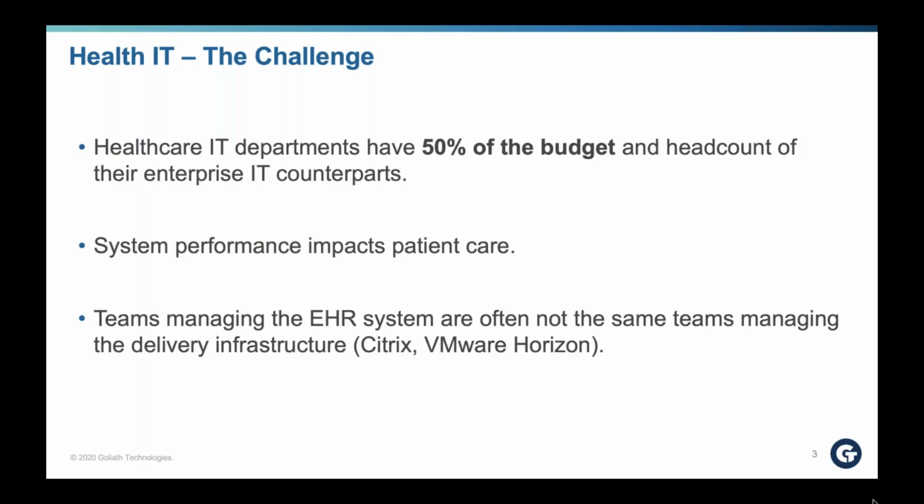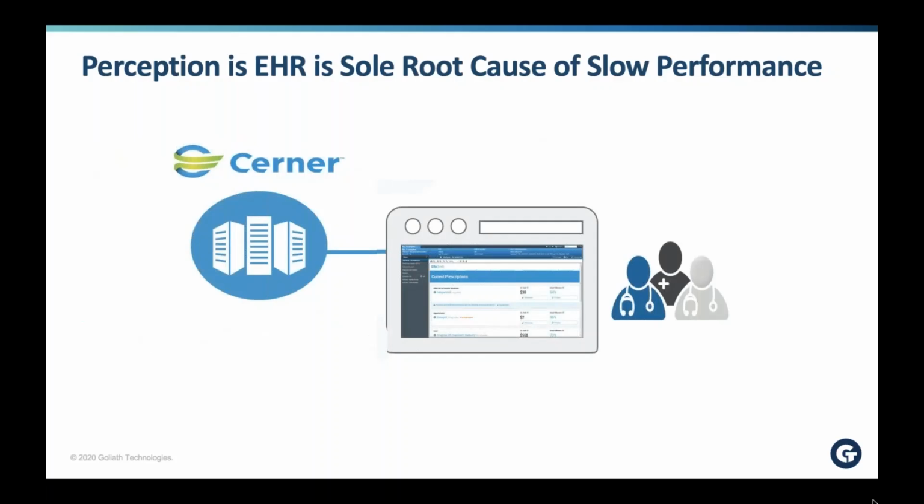I want to dig into this a little bit more with a sample scenario. In this case, I'm going to take the example of Cerner because it really heightens what I just talked about, because in most cases, Cerner Millennium is being hosted for you if you're a Cerner customer by Cerner RHO. And what that means is your clinicians and even others in IT have this perception that if there is slow performance, it's absolutely Cerner's fault. They see this straight line connection between what the end user sees and what Cerner provides.